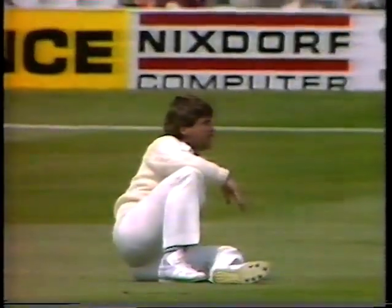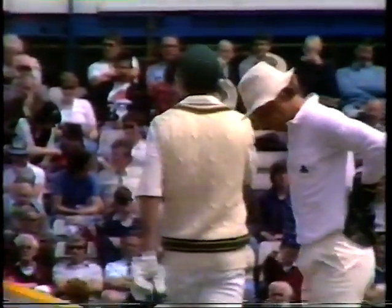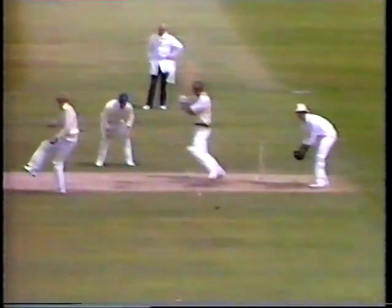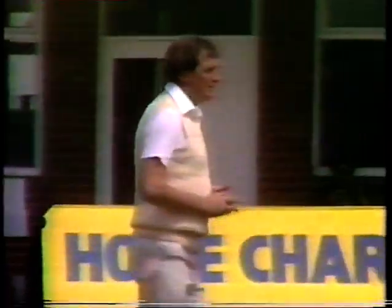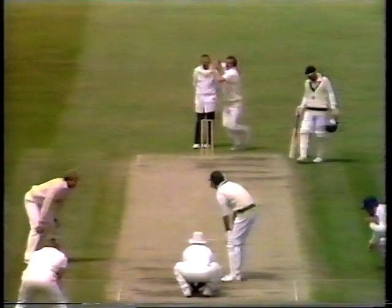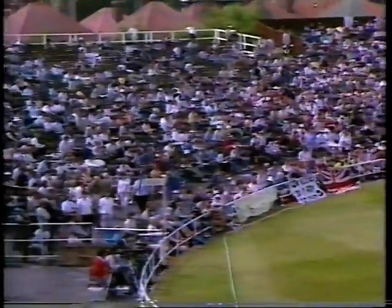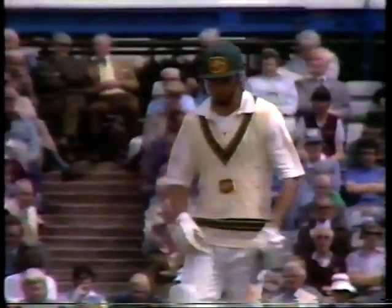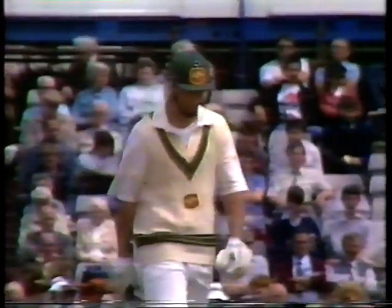Four runs to Wessels. Picked off once again. Kepler doesn't mind playing over after over defensively, as long as he can get the occasional loose ball, and he always has a high percentage of boundaries in his innings. And once again, 4 runs. The 2 boundaries have come from balls that have given Wessels the chance to make some room.